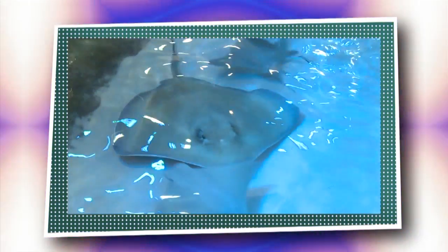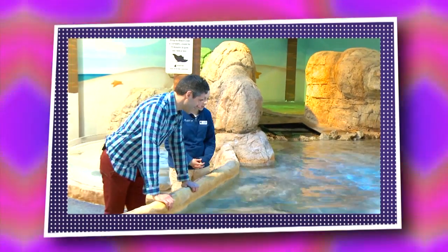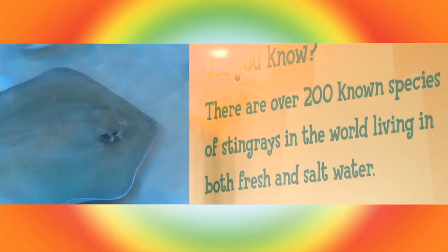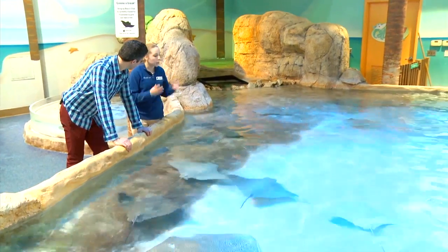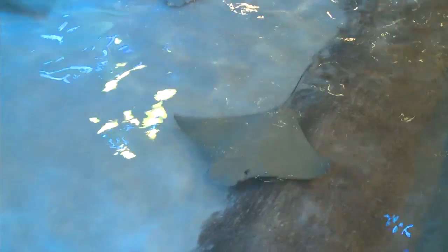Up next on our sea life adventure is a visit to the Stingray Beach Club. So what do we have here? Welcome to Stingray Beach Club, Alex. Awesome. There are 200 species of stingrays. Some live in saltwater, some live in freshwater. We have four amazing saltwater species in our exhibit here today.